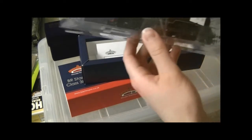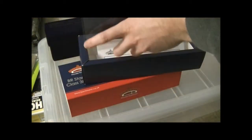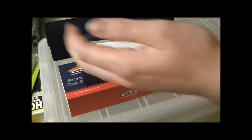As you can see here, there it is, and there's detailing parts on top. I'll just slide it out of here. There. And here we are.